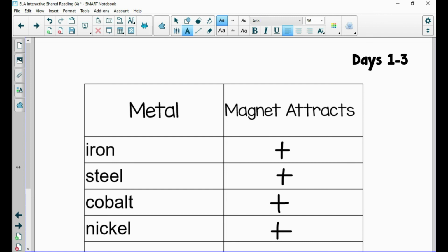Well, we can't do an experiment all together because we're not all together, but what we can do is I'm going to let you predict whether or not you think a penny will stick to a magnet, and then after that, you'll watch a video and see if your prediction was right.